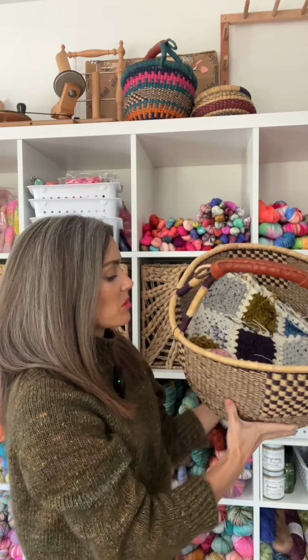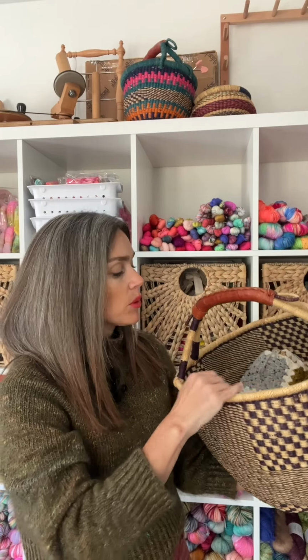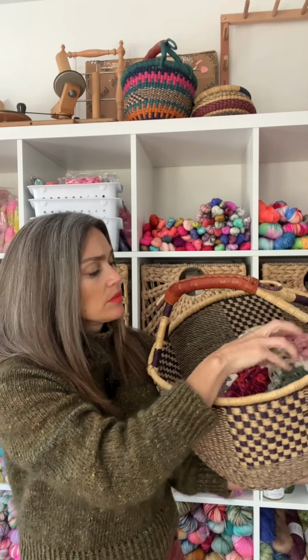The final basket I'm going to be listing is this great, huge project basket. I have used this so much, mostly for blankets, sweaters, large projects. As you can see right now, I have a granny square blanket that I'm working on, and they are just massive. The reason I started using this is because I couldn't find a project bag large enough to hold these really giant projects. So I'll have a few of these in the shop, and if you are searching for space for your projects like I was, this is a great basket to have.